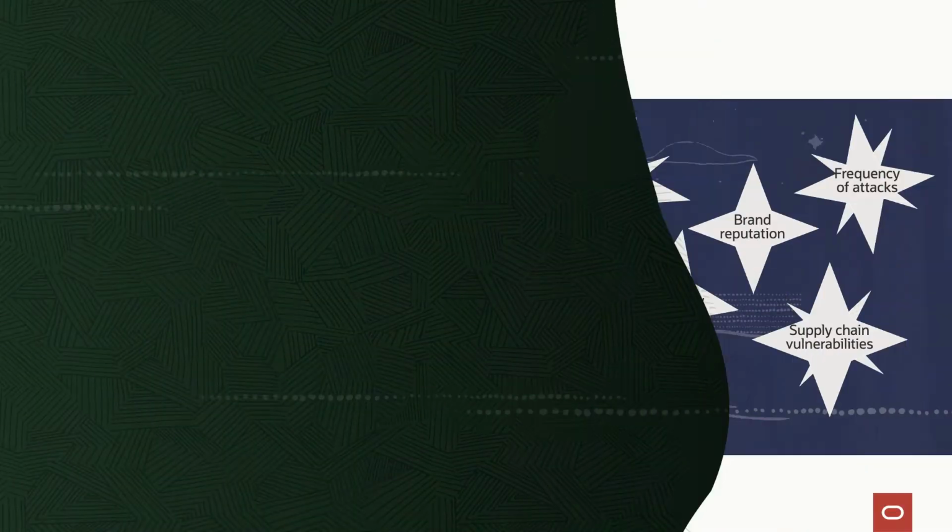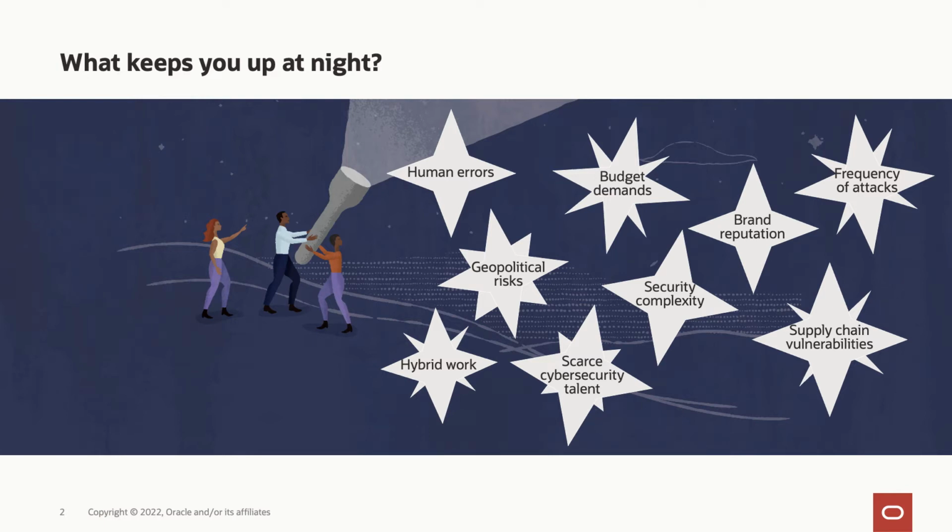Let's jump right in. I'd like to start our conversation by discussing what is keeping so many security leaders like you up at night. There are many global and local security risks. Some of the broad concerns include geopolitical risks, supply chain vulnerabilities, and the ongoing pandemic. These concerns impact the security and stability of the global networks and make security leaders nervous. Locally, there are concerns about human error and misconfigurations, making your cloud application deployments a lot more vulnerable to increased attacks. And then there continues to be an ongoing talent shortage of cybersecurity talent and the rising demands on the IT budget. In the end, security professionals want to prevent security breaches and protect their company brand.